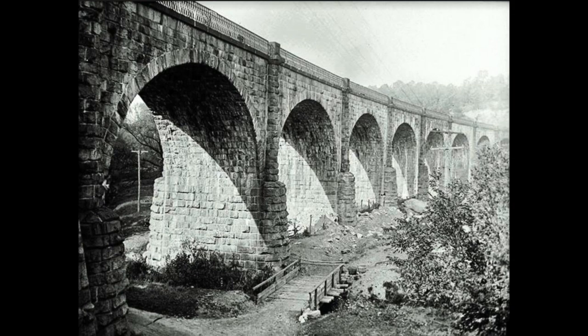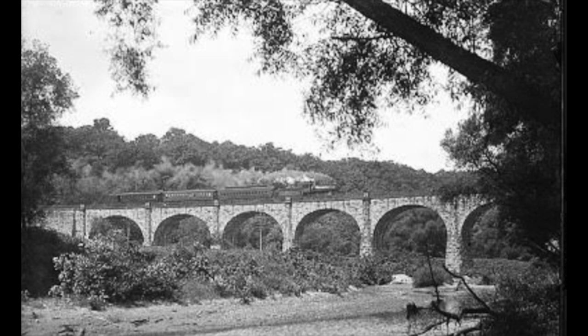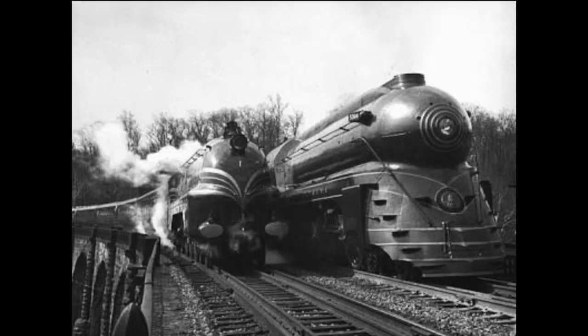This image was taken around 1911. Again, this image taken in 1925 is just showing the steam locomotive passing over the bridge, heading from Baltimore to Washington, D.C. Again, just another picture of some of the, quote, modern trains back in the day, streamlined steam locomotives. This image was taken in 1939 with two trains sitting on top of the bridge itself.